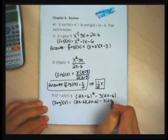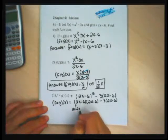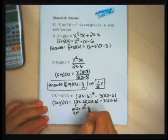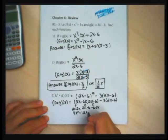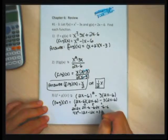So the 2x minus 6 squared is a foiling problem. So I wrote it so I could see the foiling. The firsts are 2x times 2x, which is a 4x squared. The outers are 2x times minus 6, which is a minus 12x. The inners are minus 6 times 2x, which is another minus 12x. The lasts are minus 6 times minus 6, which is a plus 36.